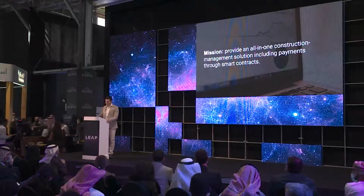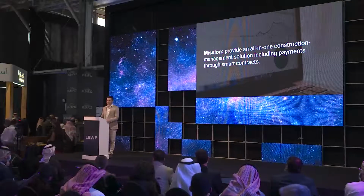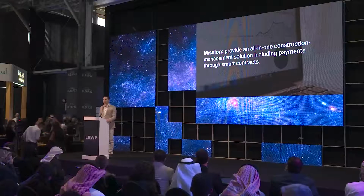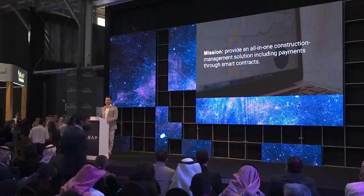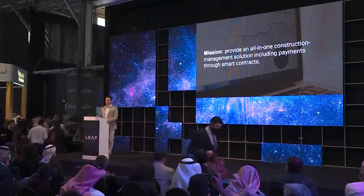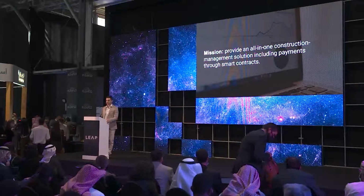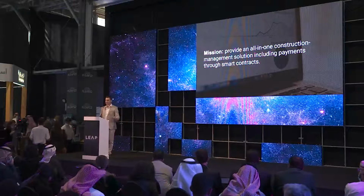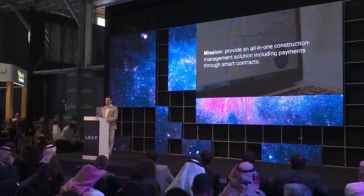One of the biggest problems in the construction industry is cash flow. Imagine a subcontractor which has 4 or 5 workers, construction workers. They just hop from job to job. They live day to day. They don't have a huge amount of capital stack they can use. So they need money early.